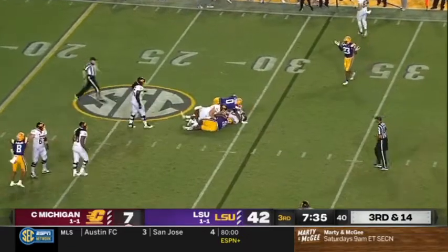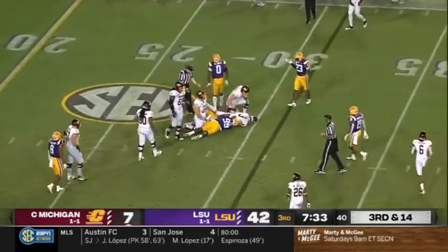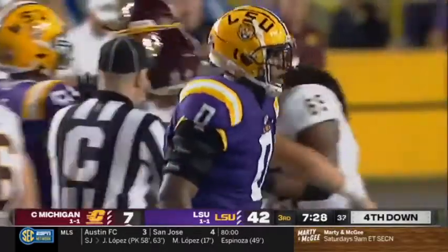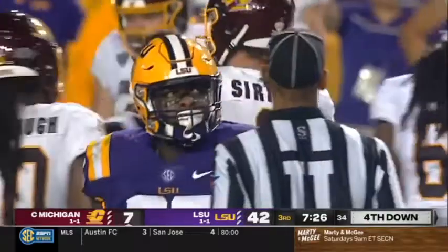They get to him again. Fourth sack of the game for LSU. Ojulari in the mix, Roy was there. It's a three-sack game. That's Mason Smith, number zero, got in there.